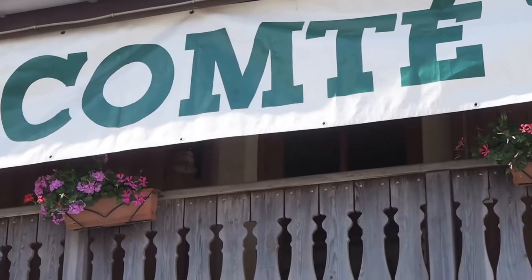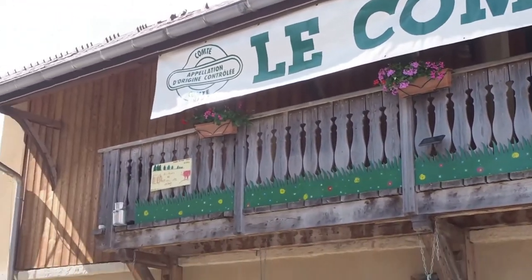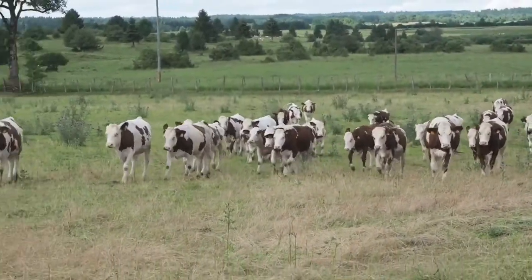Tiny dairies, or fruitières as they are known, are found all over France. They specialize in making cheeses. Here in the Jura Mountains, that cheese is Comté cheese.